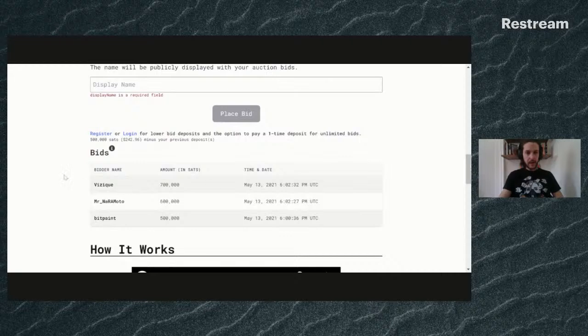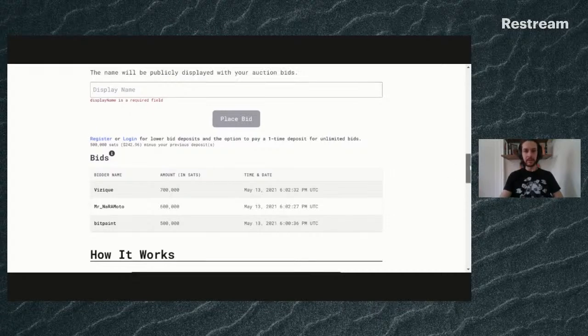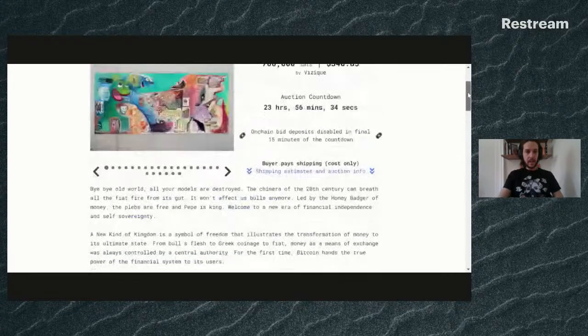We got some hot action here. BitPaint, Mr. Naramoto, and Vizique placing some early bids. There's some excitement around this.